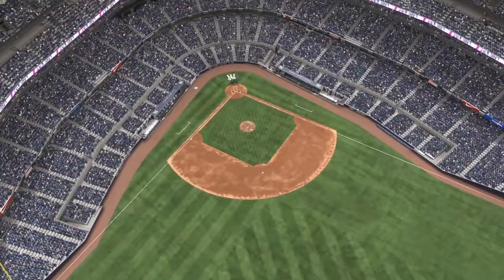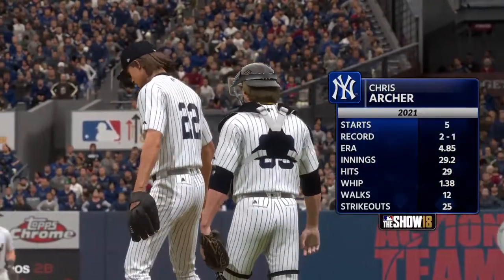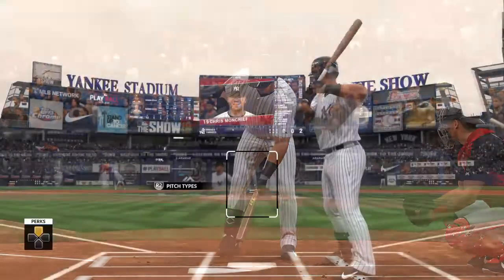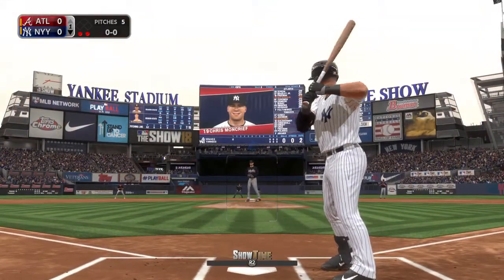A great start to the weekend here. Chris Archer gets the call for game 1 of the series. Dan Plesac, what do you got? Hey, we're going to get a chance to look at a guy that he's a little bit up and down throughout points of his career.